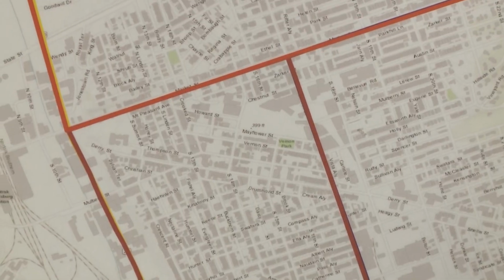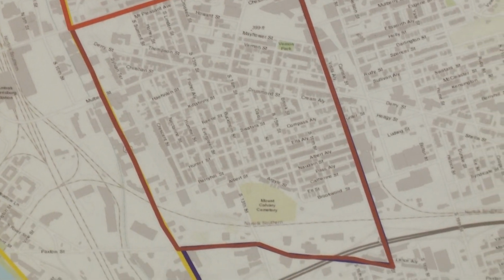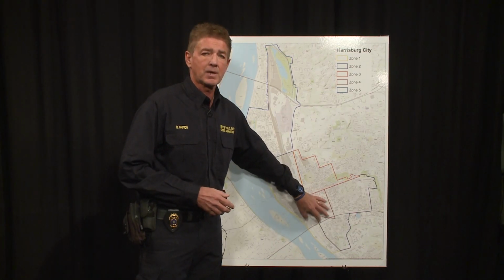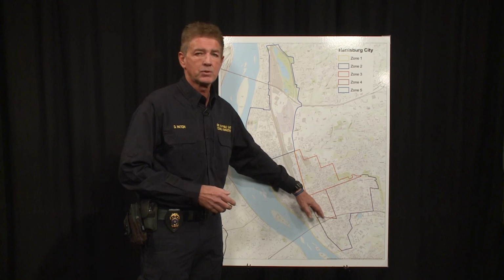In Zone 4, the Allison Hill area, that's a very challenging area. It's a very concentrated area, but it's an area that's turning around. There's a lot of activity going on in this area with a lot of new construction.